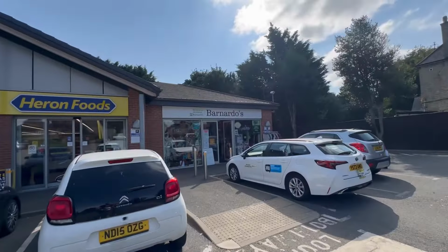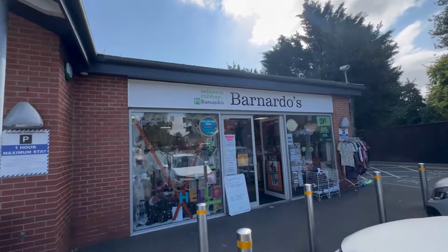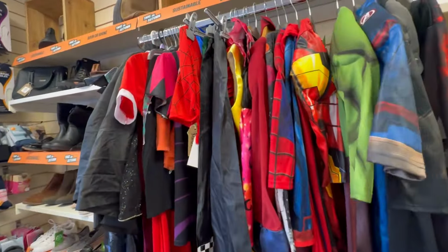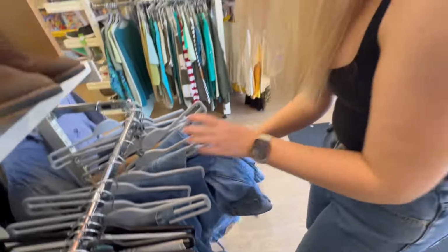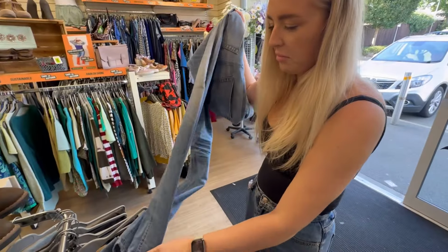Here we go, Chloe's favourite Bernardo store. Hopefully we can find something in here. Come on, let's go. Halloween costumes, these might resell for quite a bit, but fortunately none of them ones do, but they're cheap. Chloe's stealing the deals. Once again, stealing. What have you got there? Show me what you got.